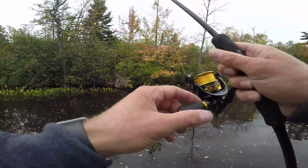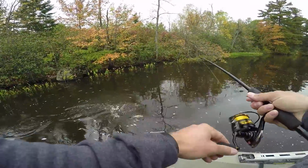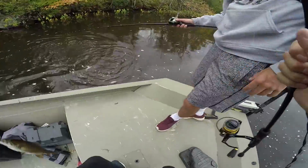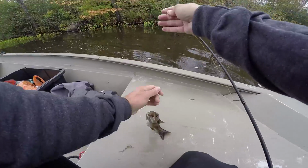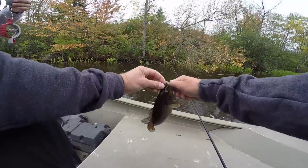3:00. Oh, there we go. Oh. Little one? There's no size limit though. We didn't say size, did we? Talk about a small mouth. That is a small mouth. It's a little guy. I'll take him. Man, he wasn't coming off.